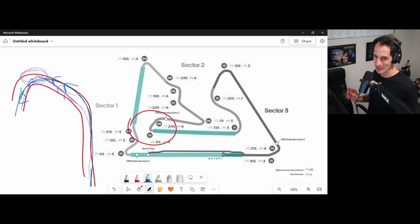He was much tighter than Max. So that's something that I really want to highlight here and really want to underline and see Lewis change at least, or try to rectify, because I can tell you, after having done thousands of laps in the sim here myself, Max's blue line is much preferred.